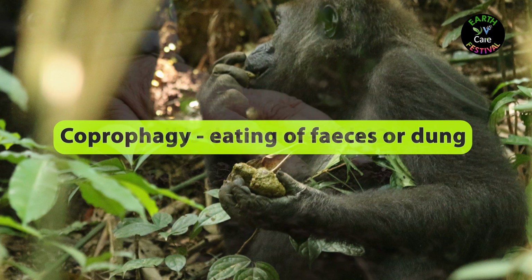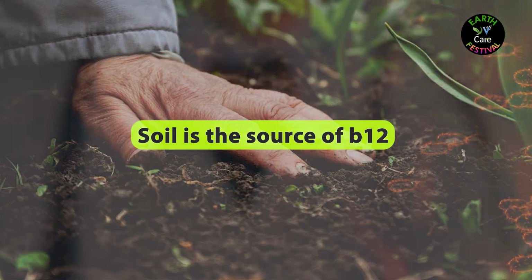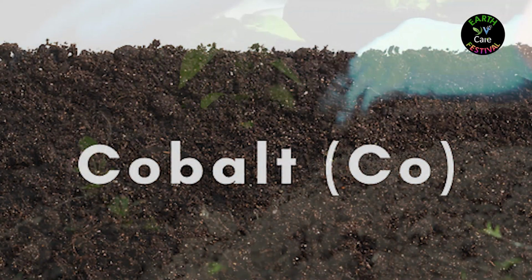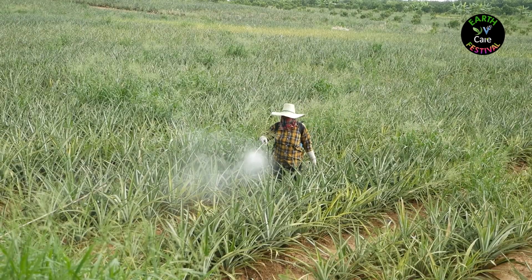So the B12 which the animals take comes from the earth's surface, and the bacteria trap the cobalt. It presupposes that you need a soil which is good in cobalt, without everything being taken off from the soil. We are adding urea, we are adding fertilizer.